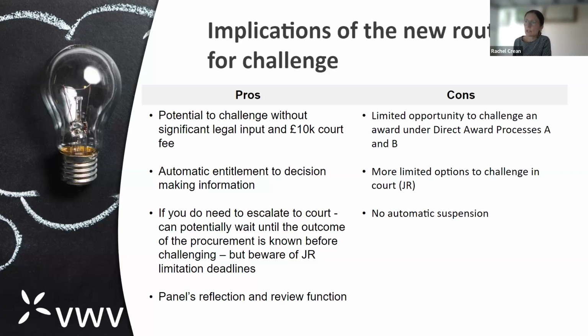Under the old regime, if you issued a claim within the standstill period, the procurement was automatically suspended, and then the commissioner couldn't award the contract without first applying to court to have the suspension lifted. And that was potentially an application that could cost them a six-figure sum or more.